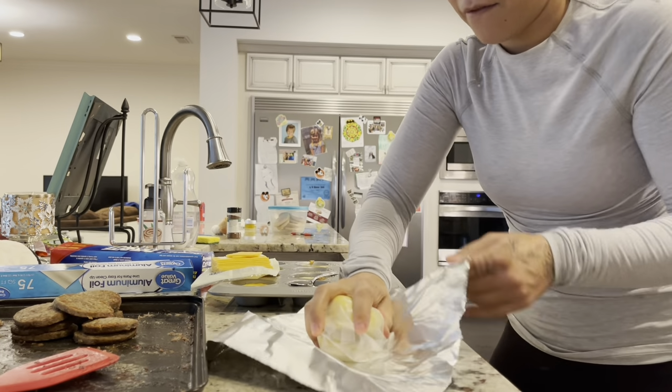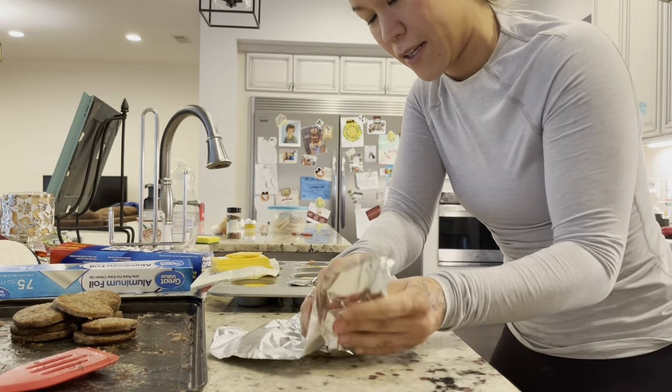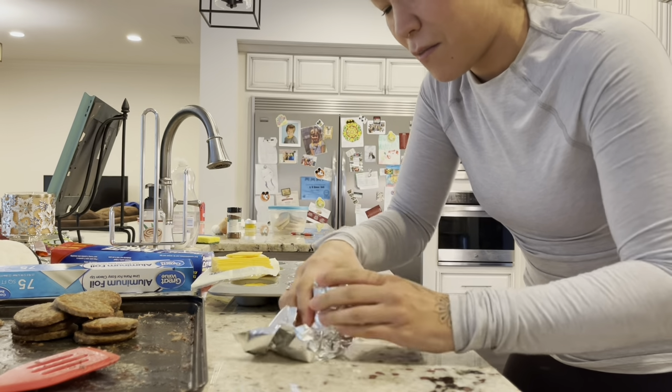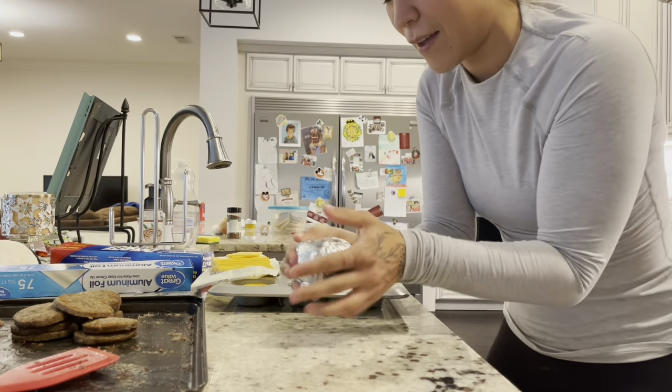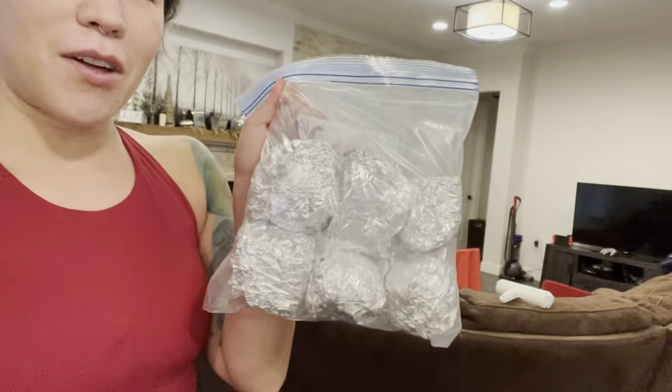And then whenever you go to cook these, you're going to let one or however many defrost in the fridge. And you're gonna microwave it for about a minute. And there you have it. Guys, after everything is wrapped up, you put them in the Ziploc. I can't talk. Oh, it's been a long day. Put them in the Ziploc bag, and this is what they're gonna look like.